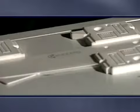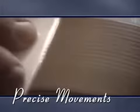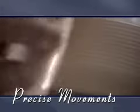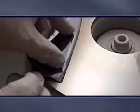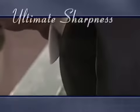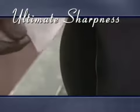Next, each blade is laser marked with the Kyocera logo. The secondary edge is then ground using a diamond belt and precise rhythmic movements to create a consistent angle. Each blade is then honed on a fine diamond wheel, completing the primary cutting edge and rounding the tip and base of the blade for safety. Next, the blade is buffed to create its ultimate sharpness.